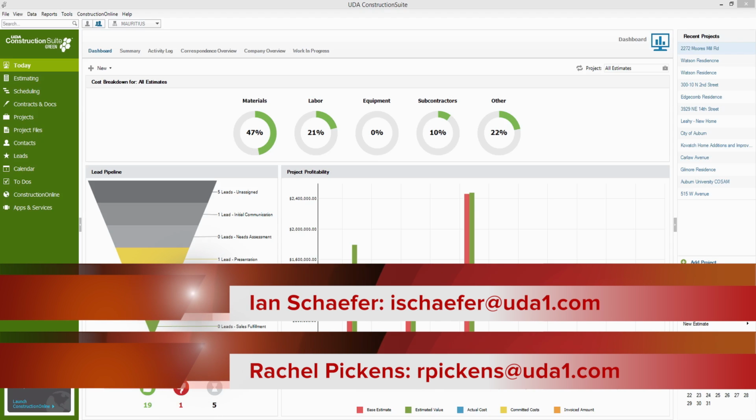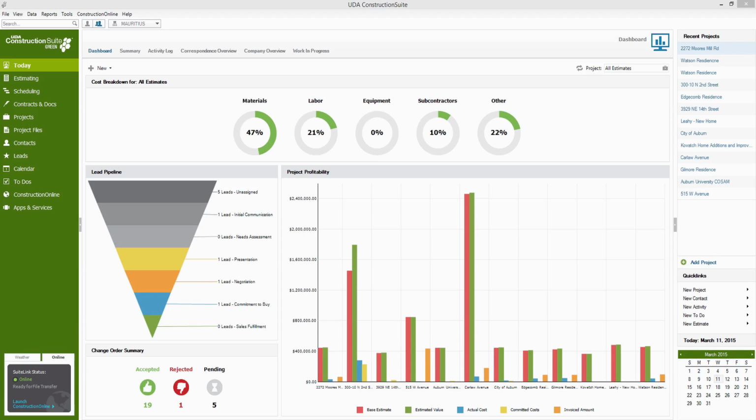But we're so excited. Today is the day that ConstructionSuite 6 is ready. So we're excited to show you all of the new exciting features. We're excited because we've been using this here in-house, so it's one of those things where we finally get to show it off and really get to see your reaction to all of the new changes and exciting updates and enhancements in ConstructionSuite 6. So there's a lot to show today.